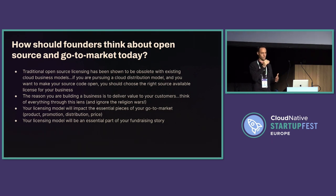If you want your source code to be open, that probably means some version of a business source license. The reason you're building a business is not to fit the strict definitions of open source. It's not to make anyone happy other than your customers, right? The purpose of building a business is to deliver value for your customers, and you should choose the model that's going to accomplish that best. As you think about the essential pieces of go-to-market, which are your product, your promotion, your distribution, and your price, each of those should be thought through as you think through your licensing, and they should make sense together.